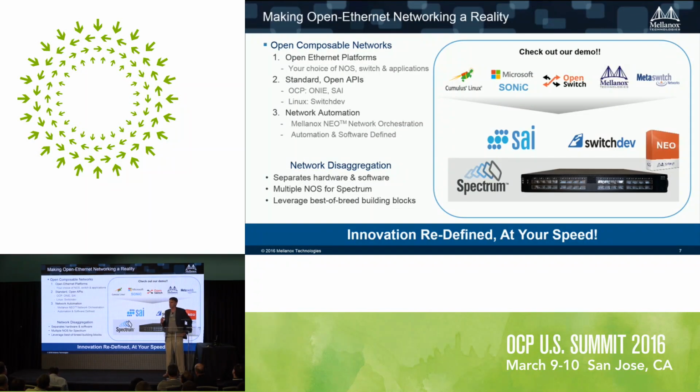So the other really big announcement that we made here at OCP is what we call open composable networks. And you heard it today from some of the telco vendors that were up there. They said they want composability. So what does composability mean? It means that we've taken the individual pieces of what normally is locked inside of a box. So if you buy a proprietary switch platform from a vendor that combines their software, their management stack, and all of the hardware together, that's what you get. You get whatever they're willing to give you.